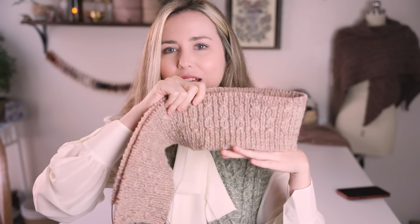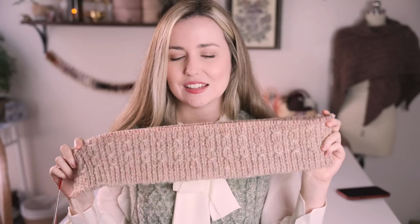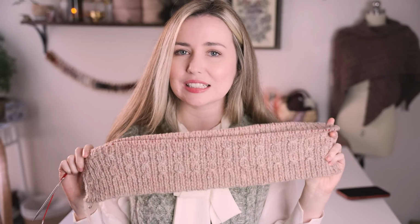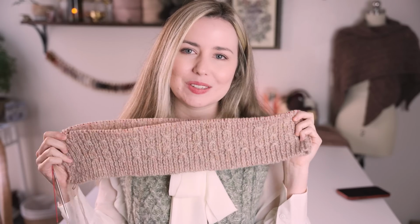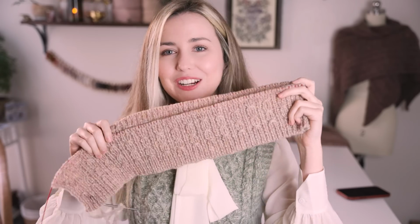So you may be able to tell I am working this bottom up. So I cast on at the bottom and I'm working up, and I am using US size 6 4mm needles for this, and again 2 colors of knitted and held together. So that makes about a worsted weight yarn. So this will be very squishy and cozy and warm. I'm just very, very excited about it.